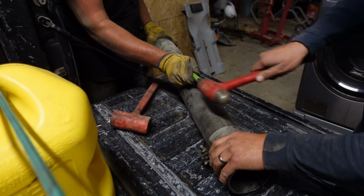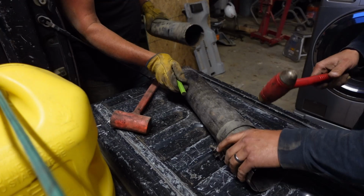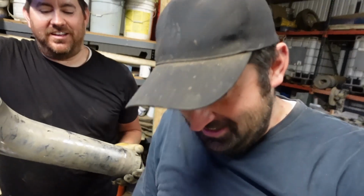Uno más, otro más. Hey, there it is. Start this one.